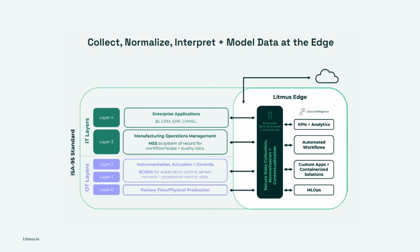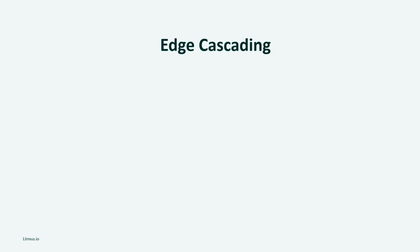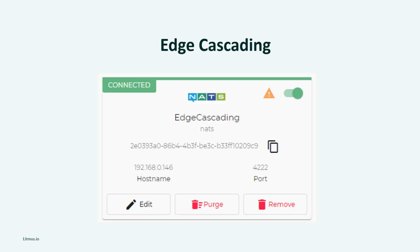That's where the question begins. Could we weave in some flexibility to the Purdue model so that we can enable data collection and enrichment at each of its layers? And the answer is edge cascading.